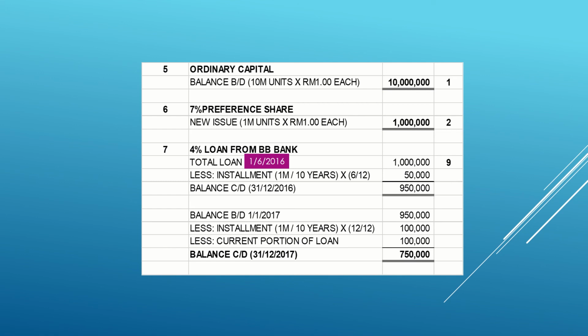And the payment period was 10 years. And the first payment was due on 1st July 2016. The company has sufficient resources to pay the principal and interest on the due date every month. Therefore, there is no accrued interest on loan.